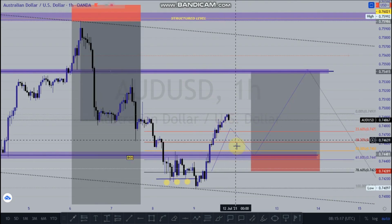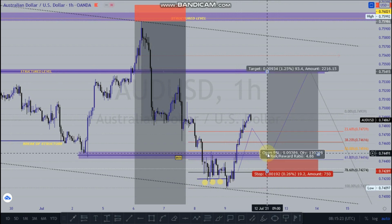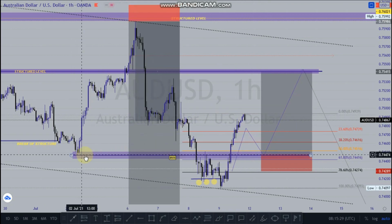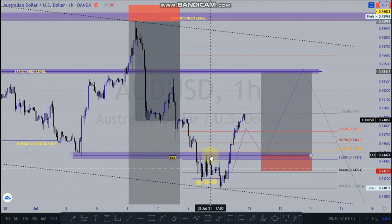If price should pull back to this region again, I'll be looking forward to go long on the Aussie dollar. But where I'm going long is my structure level from here to here, which is the 50% fib. That is where I'm going long. So definitely this level, 0.74471, is my key level that I'm looking forward to take my buys from.